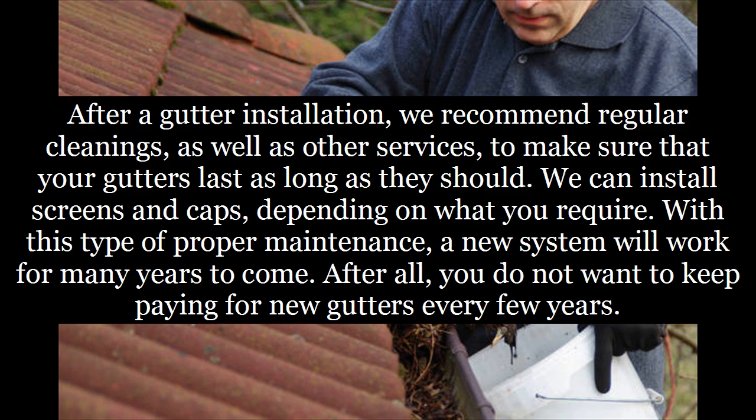After a gutter installation, we recommend regular cleanings, as well as other services, to make sure that your gutters last as long as they should. We can install screens and caps, depending on what you require. With this type of proper maintenance, a new system will work for many years to come. After all, you do not want to keep paying for new gutters every few years.